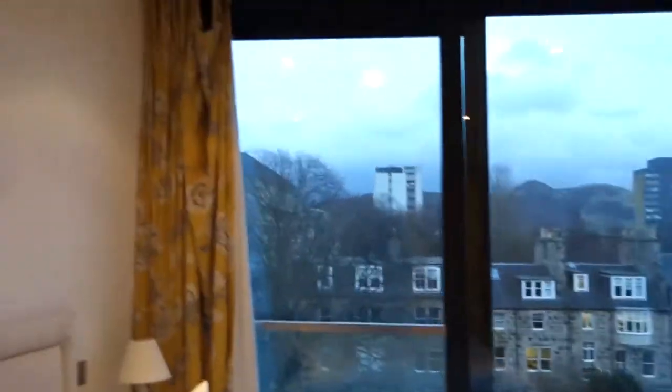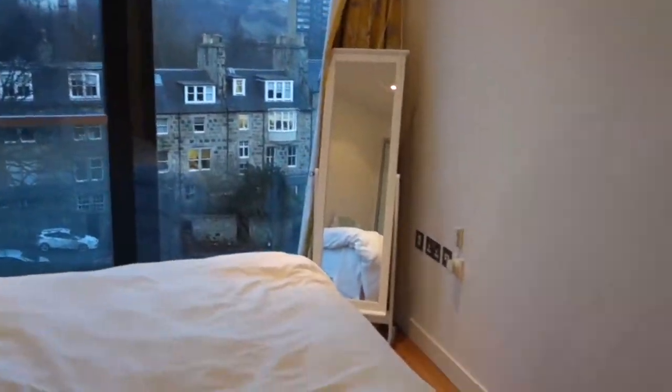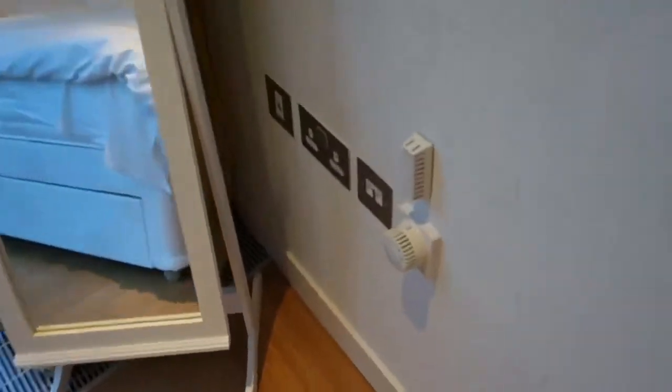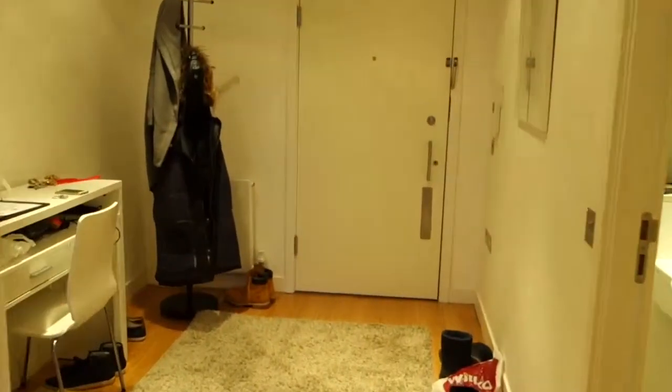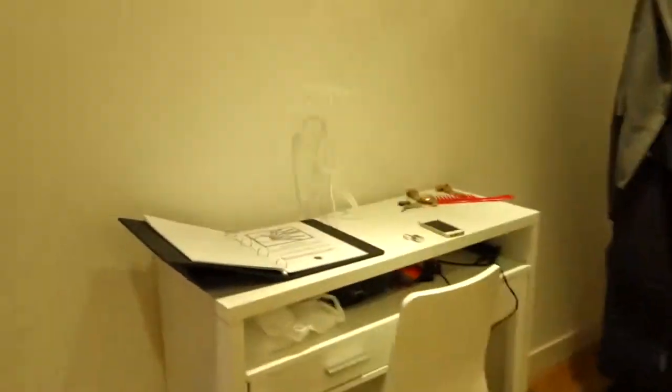The room does look really nice. More plugs there. And you also have a thermostat for each room to control the temperature. So back out into the hallway. And then the next room is the living room with an open plan kitchen.